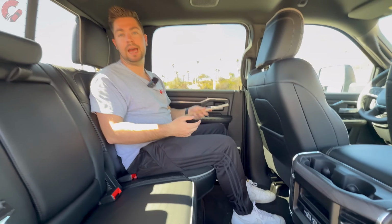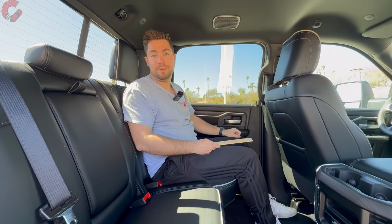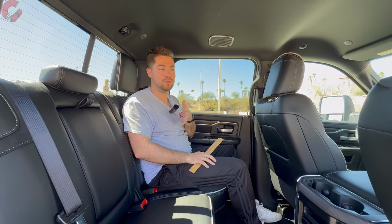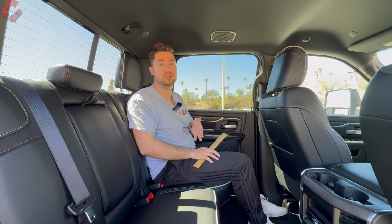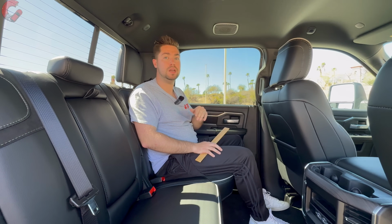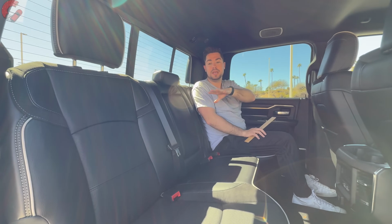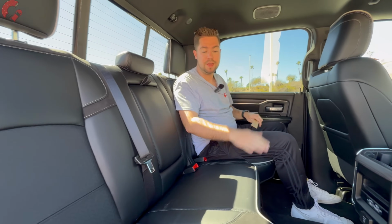Now, if you're listening to that and say, oh, that's not nearly enough space, well, Ram has a solution for you. That's the Mega Cab. That's going to really extend out this rear seat area, and it's going to give you about 3 inches more legroom. So you're sitting at over 43 inches of legroom, and it's also going to include important features such as the reclining rear seat. Unfortunately, here on the standard model, the rear seats do not recline, so that's just something to keep in mind. However, they are very comfortable.